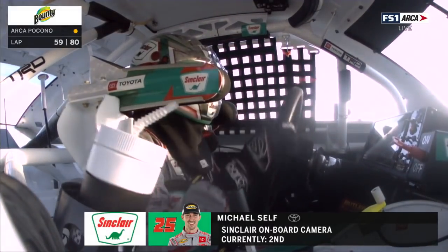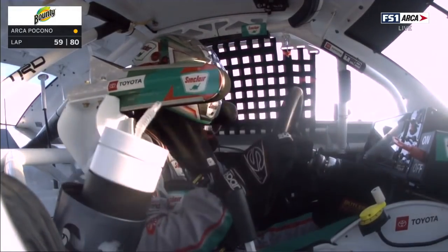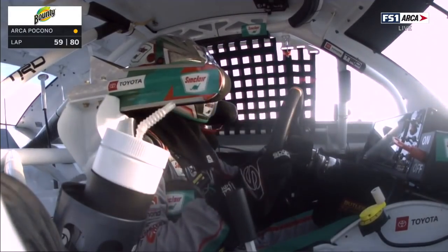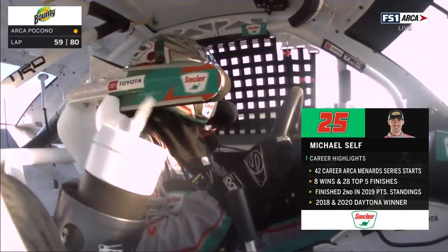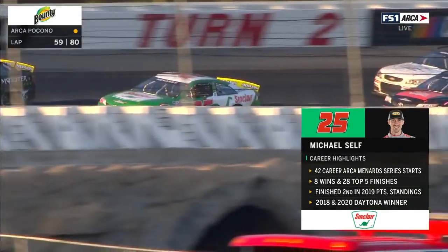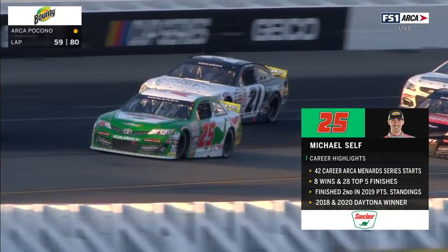4 of our 5 onboard cameras still a part of this race. Tanner Gray hitting the wall, getting knocked out. You're on board. Sinclair on board. Michael Self, who finds himself in the 2nd spot right now. You see his career highlights on and off the throttle there, trying to get some heat into those tires. Yeah, 8 wins here in only 42 starts. That's a pretty darn good percentage there as well.